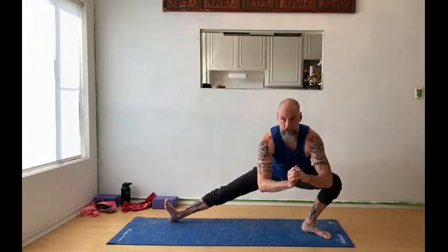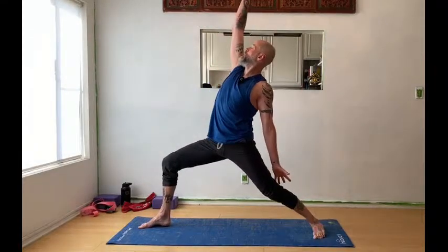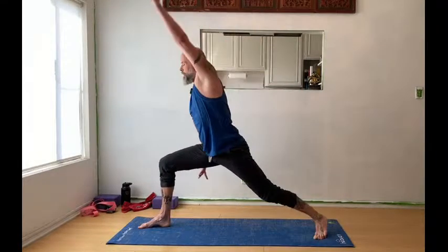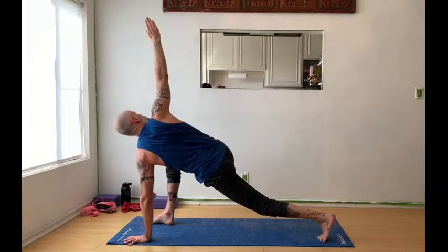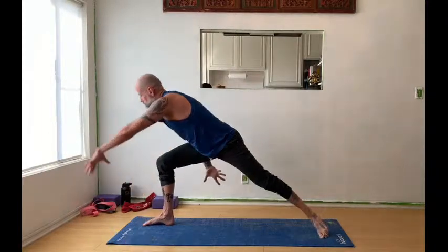So big stretch into your first skandasana, into your left leg. Got that flow? Reverse warrior. Twisting runner's lunge. Big cartwheels in the arms. Now we're in the upper back. Let's try it again. Right arm back, reverse warrior.